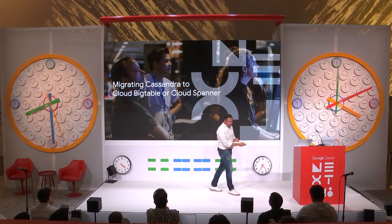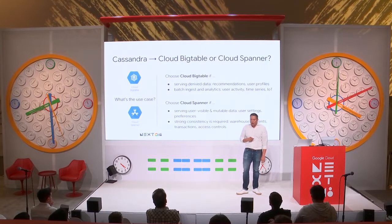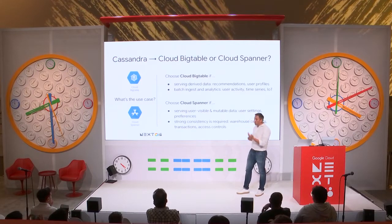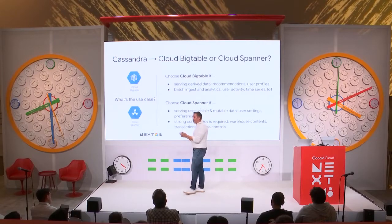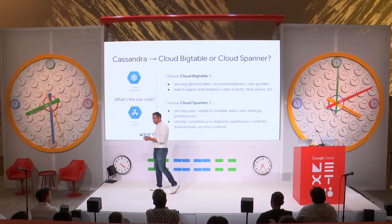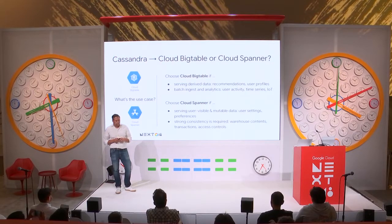Another workload that we talk about a lot is migrating Cassandra to Cloud Bigtable or Cloud Spanner. For this talk, we're going to focus on Bigtable, mostly because there are lots of Cloud Spanner sessions talking about migration. But one of the most common use cases we see for Cloud Bigtable is people wanting to migrate off of their HBase or their Cassandra clusters. So we see this as a very common use case for people moving to Cloud Bigtable.